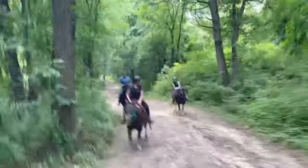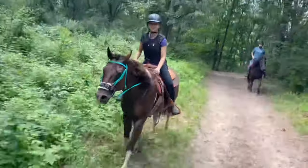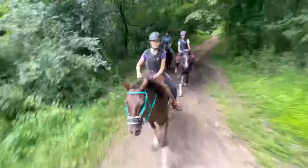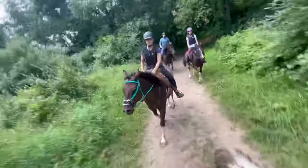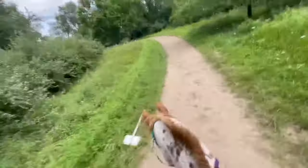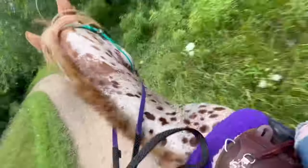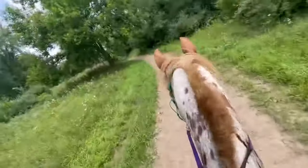Aurora is such a sassy, opinionated little pony, but she honestly is also such a gem and loves the trails, and Emily does so well with her. Coming up, there's a sign on the ground, and Jiminey literally jumped completely, seriously so high sideways. As I'm recording and neck reining, I'm surprised I stay up.